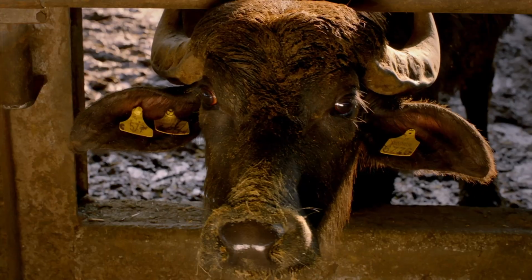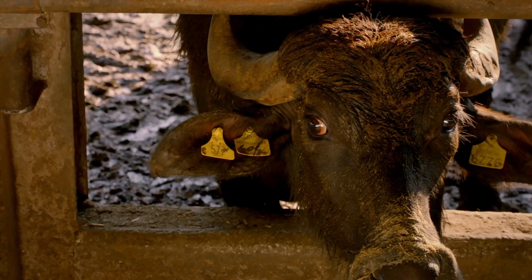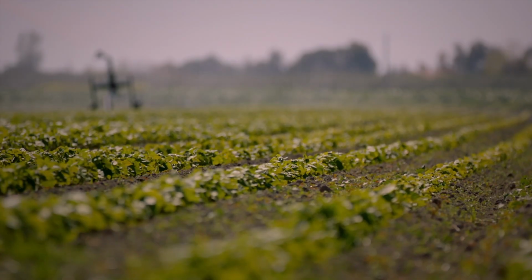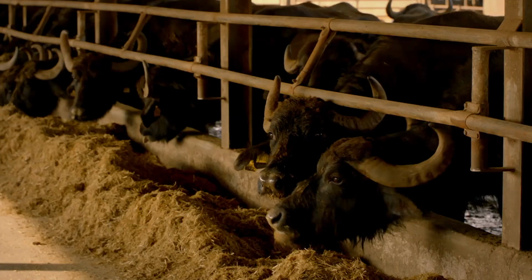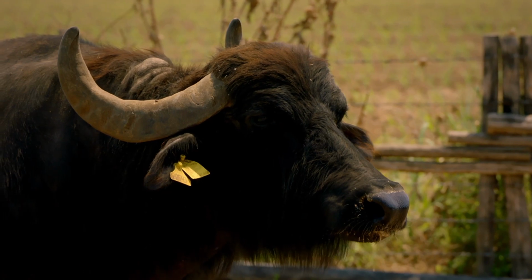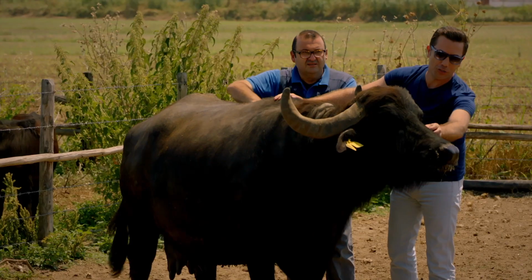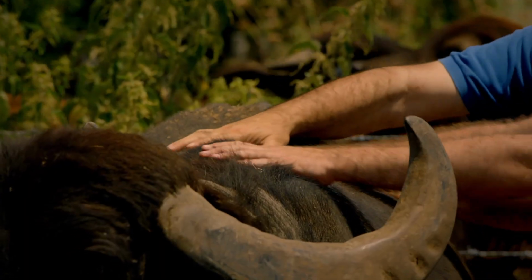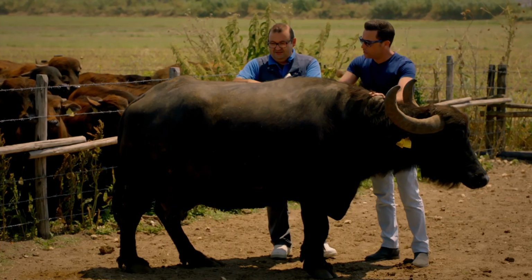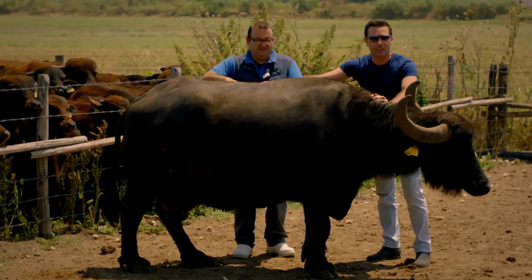Originally working animals, the water buffalo were used to help drain the Paestum swamps, creating rich farmland. But now they live a more comfortable life. This beautiful buffalo here, she's called Anna Maria, and they definitely don't mind getting massaged. If you see Pasquale now what we're doing, she loves it. I would.